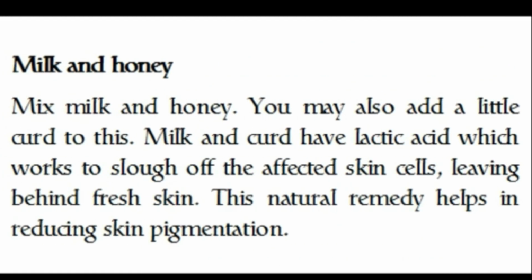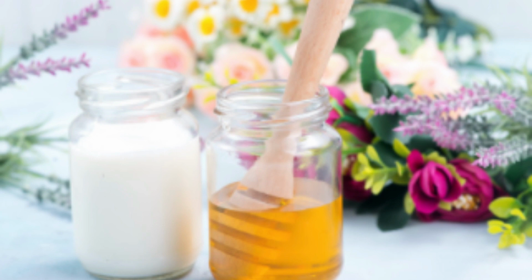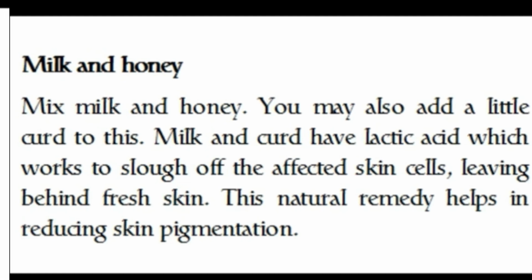Now let's take some milk and honey. You may also add a little curd to this. Milk and curd have lactic acid, which works to slough off the affected skin cells, leaving behind fresh skin. This natural remedy helps in reducing skin pigmentation.